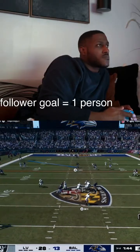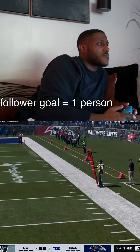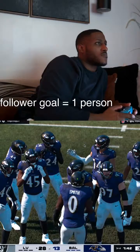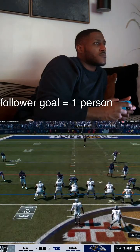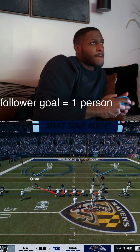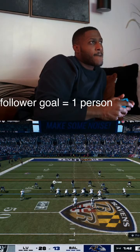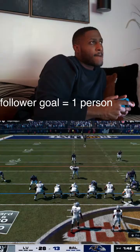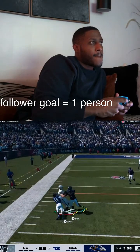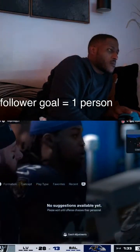2nd and 10. Again, it's Smith. Buys time, rolling right. And the coverage is too good there. Didn't find the throw that he was confident in, so just throws it away. 3rd down coming up. Still 10 yards to get this first down as they come to the line. Here he goes, 3rd and long. Short pass brought in. And they make the stop. I'm going to say about the 37-yard line.